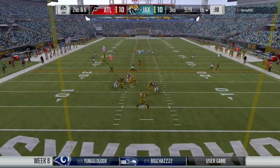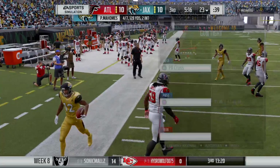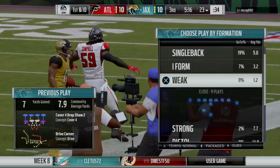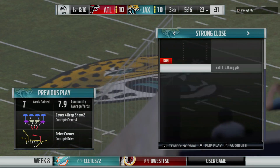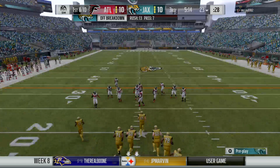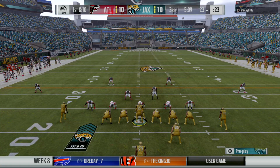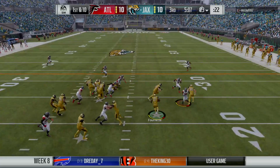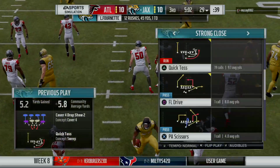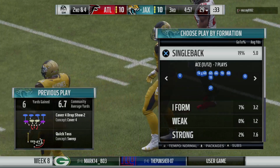Mahomes to throw on second down. A throw left side complete to his receiver Westbrook. And able to get this across the 20 before going out of bounds. It's a 7-yard gain there, and it's good enough to move the chains. The pitch to Fournette. And he's able to plow forward up to about the 29, just shy of the 30. He'll get a nice chunk there on the first down run, and it's 2nd and 4.